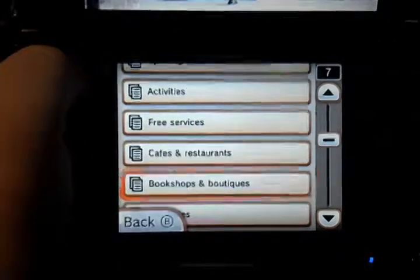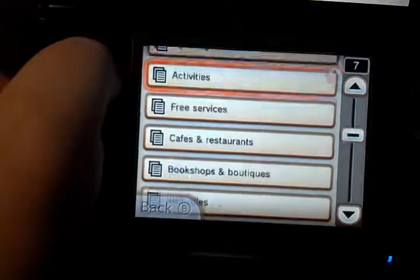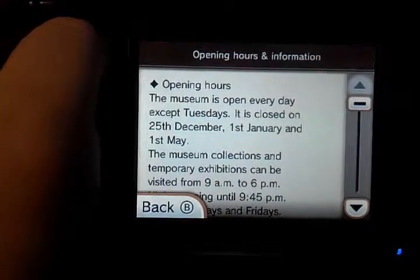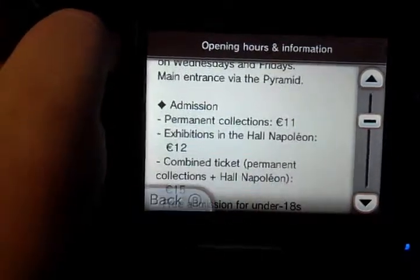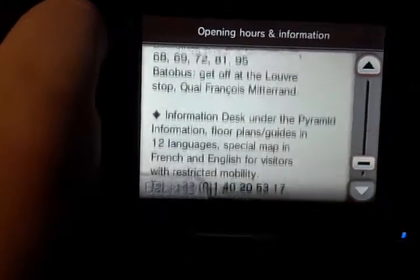Let's see what the information thing does. Oh, here, it looks like it just shows you the opening hours information, activities, free services, cafes and restaurants, bookshops and boutiques, visit rules, and then the credits of the software. So, let's see, opening hours and information. Every day except Tuesdays, and it's closed on basically Christmas Day, New Year's Day, and I don't know why, May 1st, that's weird. Maybe that's their maintenance or something. So, the admission prices. So, yeah, that's what that does.